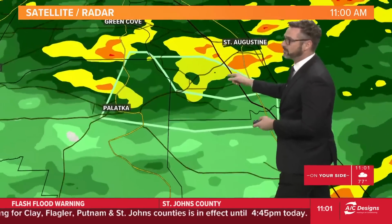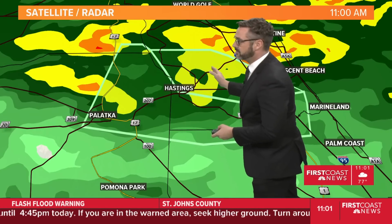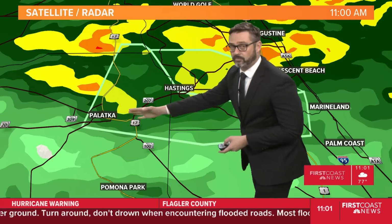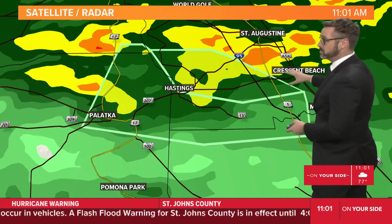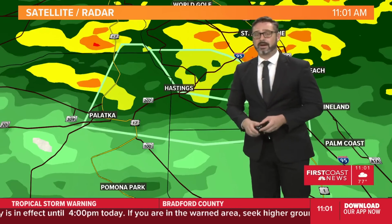But some of the heaviest rainfall where we have flash flood warnings will be in Hastings, so in the very western and southern reaches of St. Johns County, to Palatka over in Putnam County because of all the rainfall. Somewhere near 5 inches of rain already fallen here, and we're only going up as this continues through the evening. Crescent Beach, parts of that in that flash flood area as well.